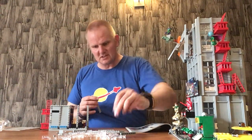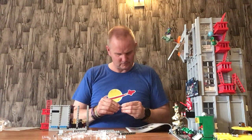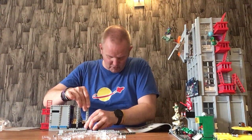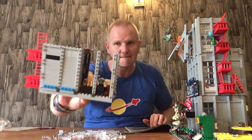Do one more of these. There we go. We've got that corner one like that. This one goes on here. This is where the actual steel supports are going to go. Try and show you this quickly.